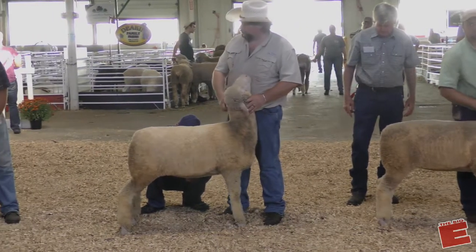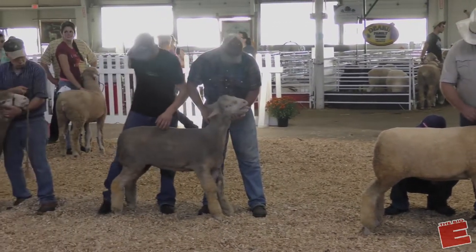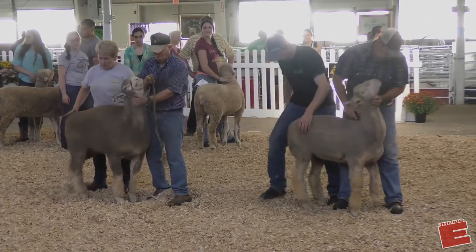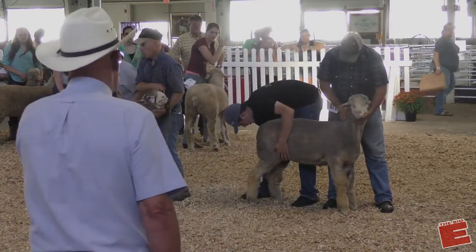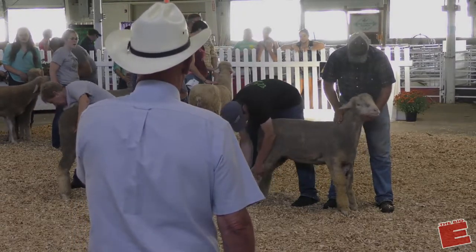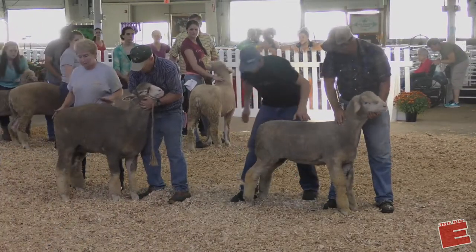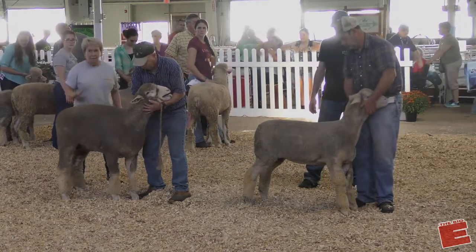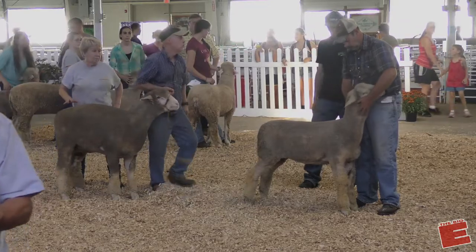Got a more youthful kind of appearing ewe in fourth, very, very short fleece. She's certainly very correct, very straight. You love the femininity about her head. I'd just like to make a change in that hind saddle to get her any higher, but certainly a really eye-catching ewe lamb. Ewe in fifth, big, tall ewe. Very correct, but I just need to make her longer and straighter to get above these others, but a big ewe indeed. Thank you.